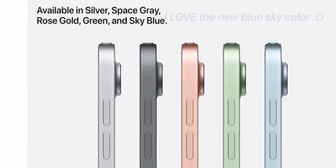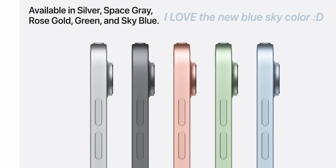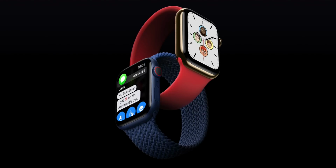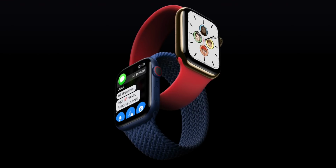So yeah, that's what's new with iPad. I'm very excited to test these devices out and compare them to previous gen products and also current gen products as well. I want to see how the iPad Pro and the iPad Air stack up, especially the 2018 model compared to the Air 4, because they do share a lot of common qualities. Next up though, let's talk about Apple Watch Series 6 and the new Apple Watch SE real quick here.